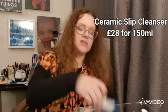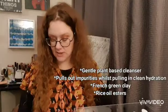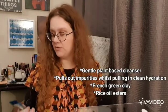Okay, now to washes, facial washes, if I can find it. So the first one, and I only got a small one of these because I had a kind of idea I wasn't going to like it as much, is a ceramic slip cleanser, which is this one here. It is £28 for 150ml.